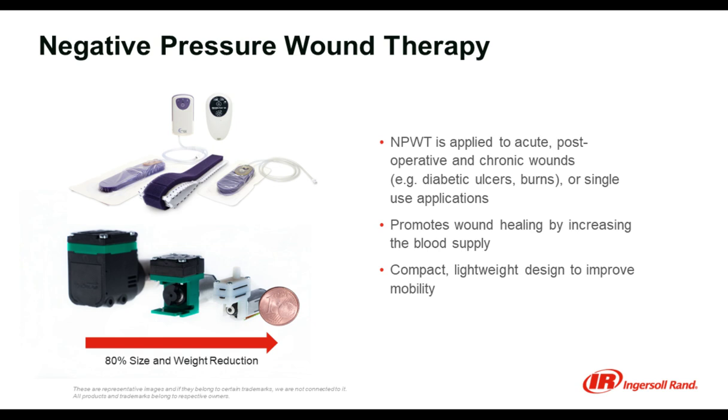So moving to negative pressure wound therapy, this therapy is applied to acute, post-operative, and chronic wounds, but can also be used in single-use applications. Negative pressure wound therapy is going to promote wound healing, and it does that by increasing the blood supply. So you can see the devices on the upper section, and a dressing is going to be applied to a wound. There's typically a small diaphragm pump, as you can see below the devices. A small diaphragm pump is going to be internal to the negative pressure wound therapy device, and that's going to be applying a constant vacuum, and that's going to facilitate increased blood flow, and that will help decrease your wound healing time as well.